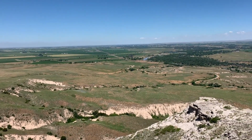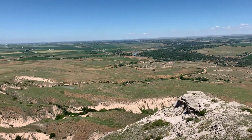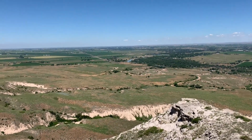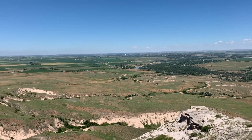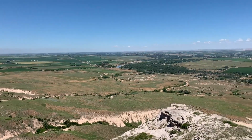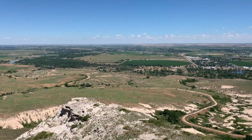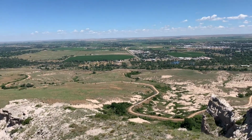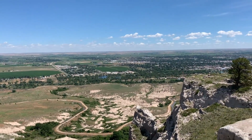The road heading back up through there, that's part of the old Oregon Trail. And then where that little green clump of trees is near the bend in the river, that's where a fort called Fort Mitchell used to be. And then on around we go. Beautiful, beautiful panorama up here.